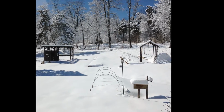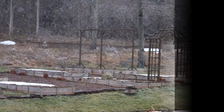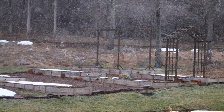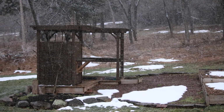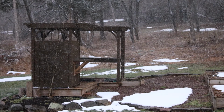Well, it's the middle of February, and my oh my, am I looking forward to springtime. My vegetable garden's been at rest since October, and it's getting near the time that I need to start thinking about my garden for the year 2016. It's almost time for me to start my seeds indoors.